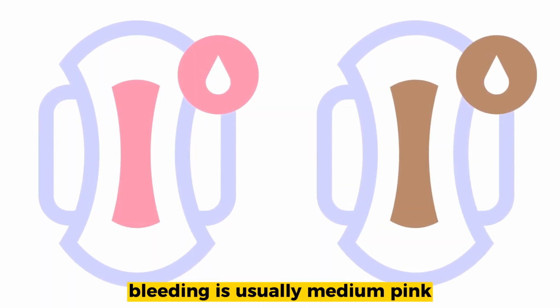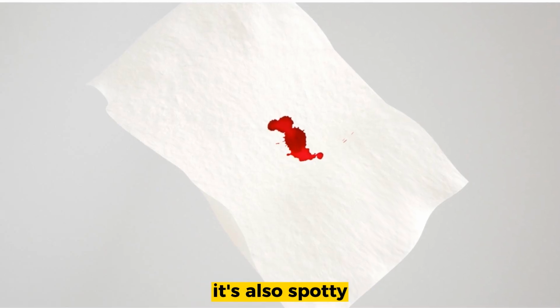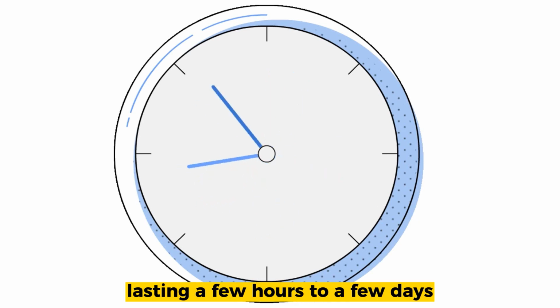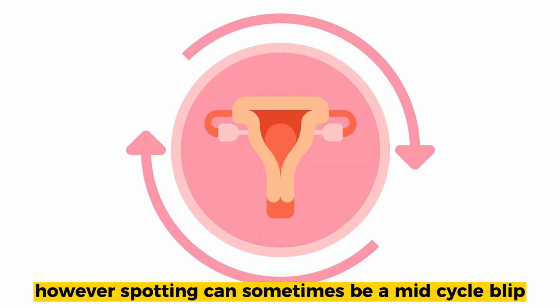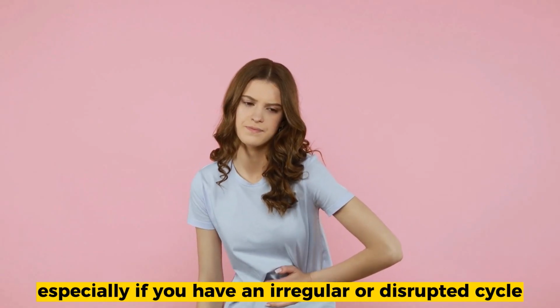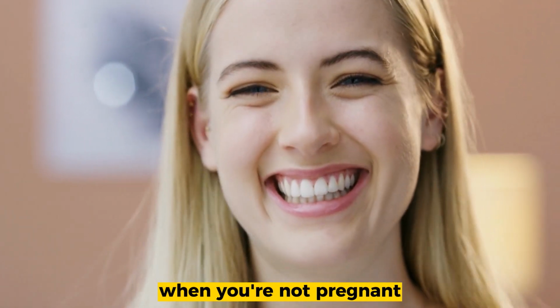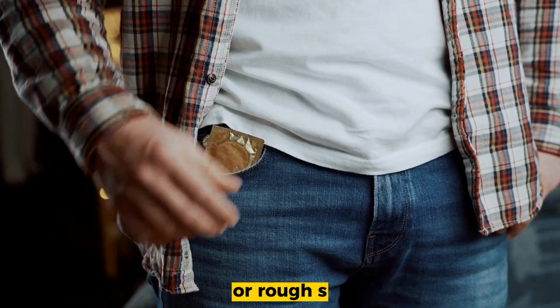Implantation bleeding is usually medium pink or light brown. It's rarely period red. It's also spotty or much lighter than your period and not continuous, lasting a few hours to a few days. However, spotting can sometimes be a mid-cycle blip before your usual period. Especially if you have an irregular or disrupted cycle, mid-cycle brown discharge may also happen when you're not pregnant because you're reacting to a vaginal exam, a pap smear, or rough sex.